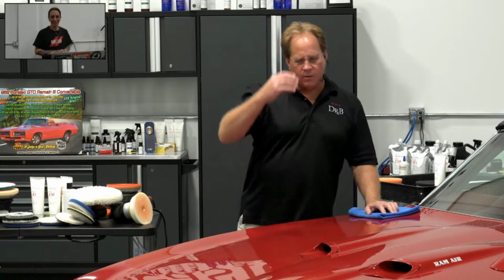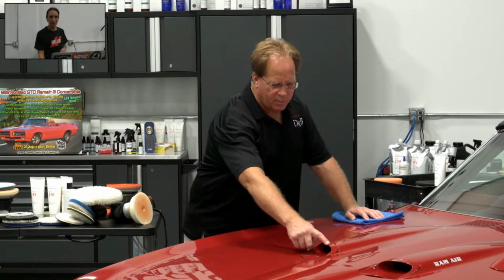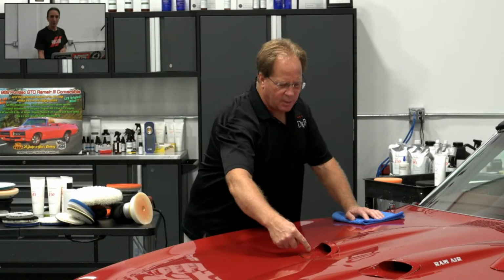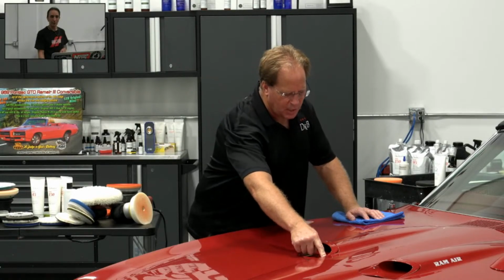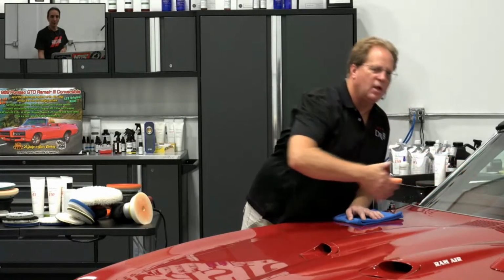But when I work on these toys for people like this, you've got to be careful. I've got to come up here and buff this component without burning through this edge or this edge. I've got to buff in here, it's full of scratches, without burning through this edge or this edge. I can't burn off the RAM air letters. So it's not just the physical energy. You've got to look, think, and care. You've got to care about doing a good job. You're not going to do a good job if you don't think about it. Okay.